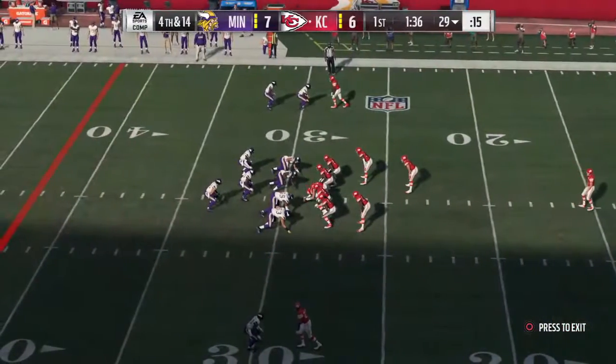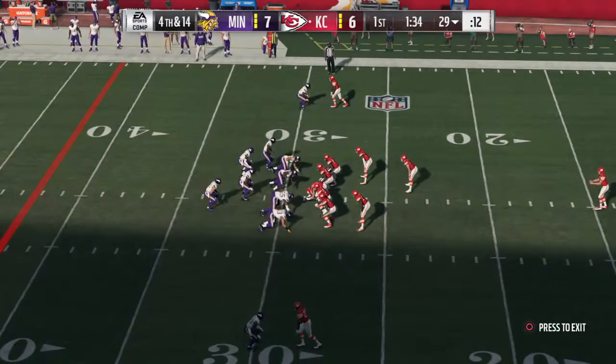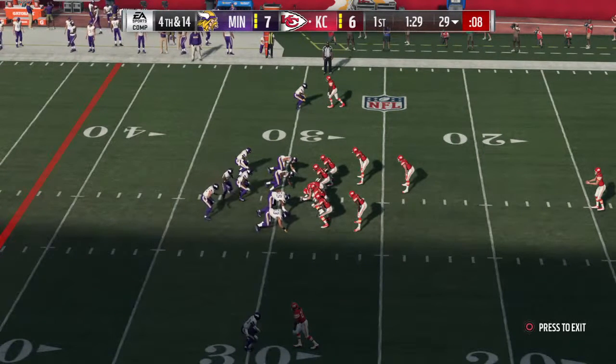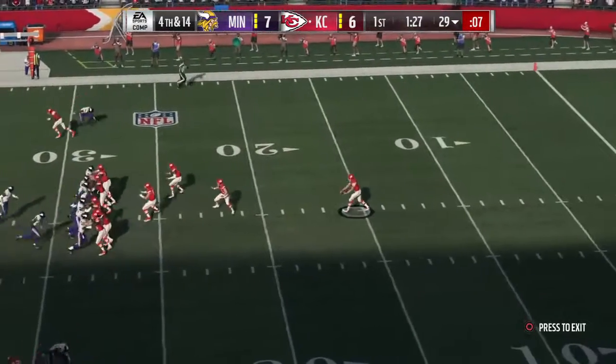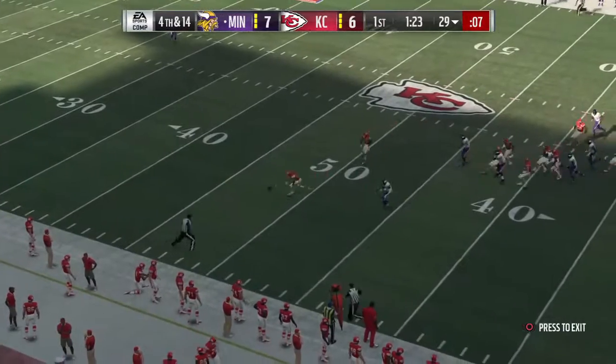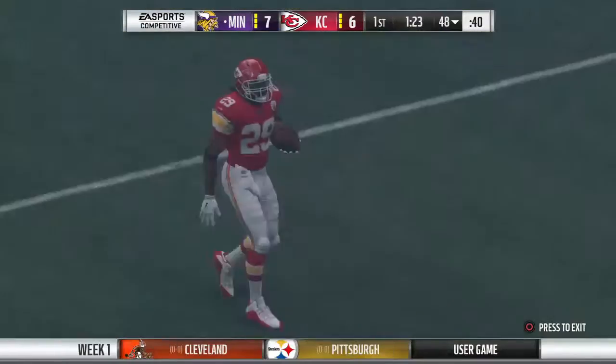Here's Dustin Colquitt now as he's on to punt for Kansas City. And he's getting a workout here in this first quarter as he gets it away. And this will be down just on the other side of midfield.